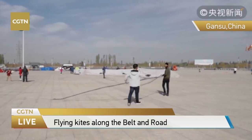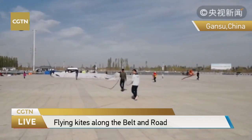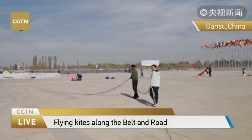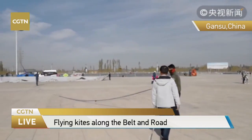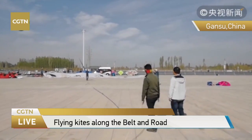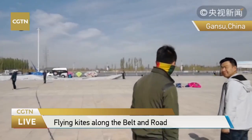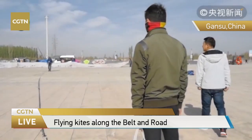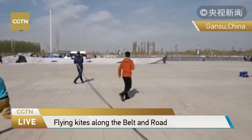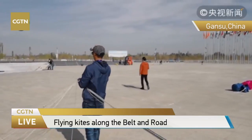As you can see, so many people are participating in this process to launch the kite. It requires coordination. But still, we don't see good wind conditions. We will see if we can use manpower to launch this kite, the rolling dragon, which is the largest kite in the world. I want to get closer to see how they communicate with each other and see the coordination. We have to be careful about the lines.